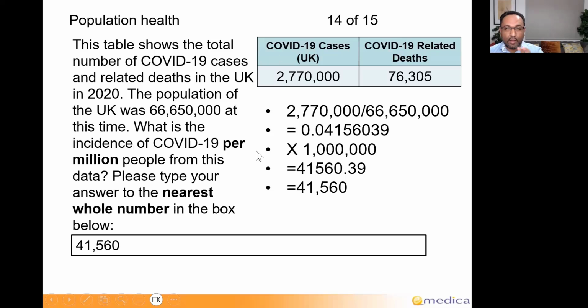Because this is how the WHO recommended, and this is how we reported incidence of COVID, so that we standardized with all other countries, so we could compare per million. So they've used exactly what we were asked to use in the real thing. Remember, you have an on-screen calculator in the exam. They're not expecting anyone to do any of this in your head. You click the on-screen calculator button, which is in the top left corner in the exam, and you use that.